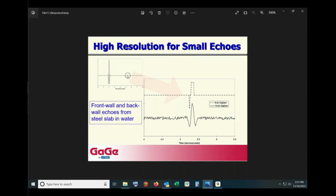So I'm forced by the front wall echo to keep the gain at a certain amount. And that limits, by the physics of the situation, the size of this back wall echo, which turns out to be only about two levels for an 8-bit digitizer. So this is the very best case of what you can get off a back wall echo of steel and water. I haven't accounted for attenuation in the steel or divergence of the beam, right? The beam spreads out, and that also lowers the echo. So any other effect that I've left out will conspire to reduce this echo even further than it already is. It's already pretty darn small, but it'd be smaller still in real life.